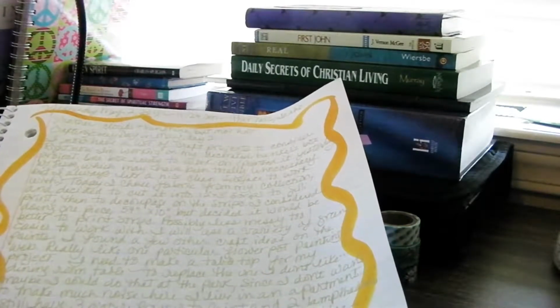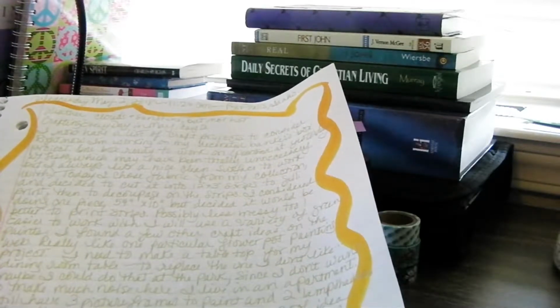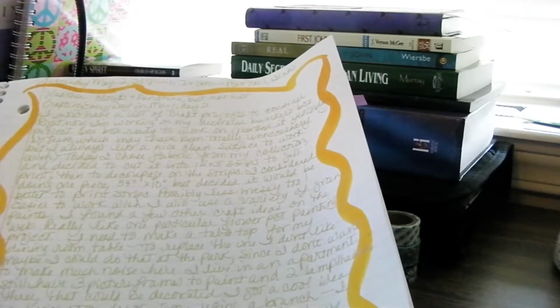This is Wednesday, May 2nd, 2018, 11:24 a.m. is when I started writing this journal page. Weather, clouds and sunshine, but not hot. Crafting every day in May, day 2.